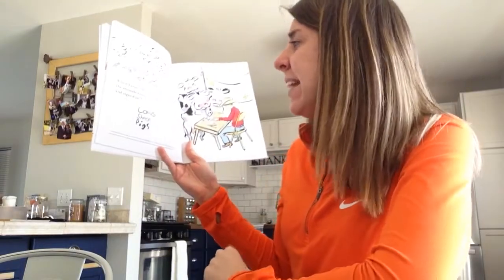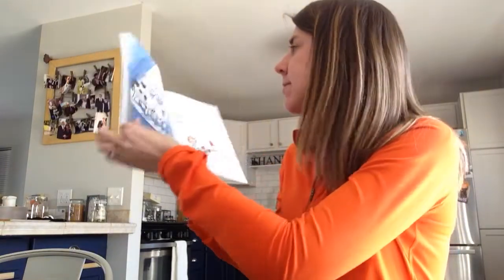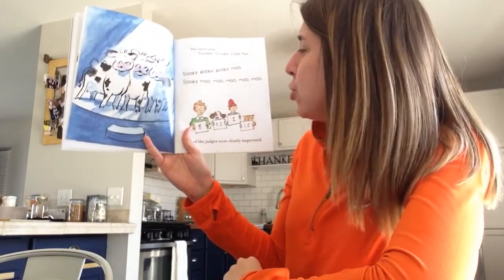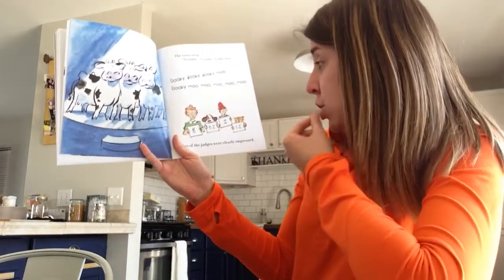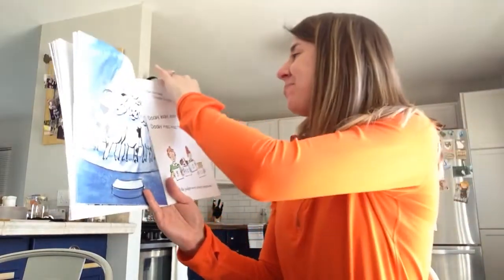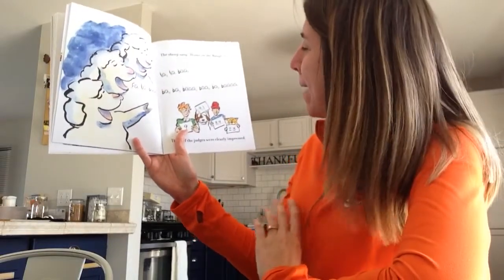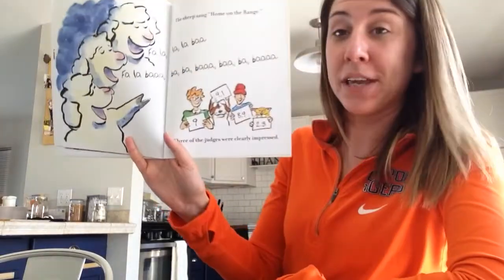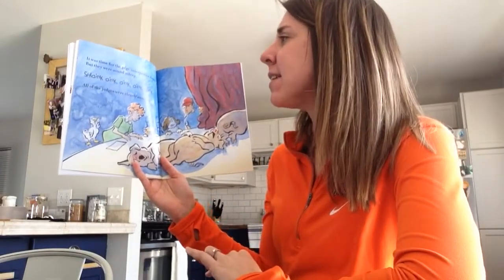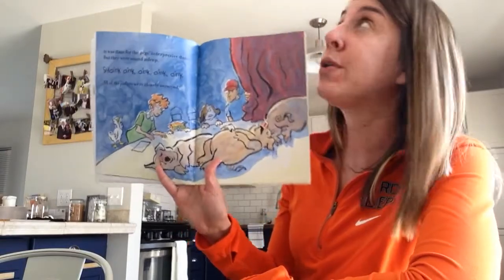When Farmer Brown was out of sight, the animals ran to the talent show desk and signed in. Cows, sheep, pigs. The cows sang Twinkle, Twinkle, Little Star. Doobie, doobie, doobie, moo. Doobie, moo, moo, moo, moo, moo. Two of the judges were clearly impressed. They gave an 8, an 8.2, and then a 2 and a 1.2. The sheep sang Home on the Range. Fa la la la ba, fa la ba ba ba ba ba ba ba. Three of the judges were clearly impressed. The cat is not. It was time for the pigs' interpretive dance, but they were sound asleep. Oink, oink, oink, oink. All of the judges were clearly annoyed.